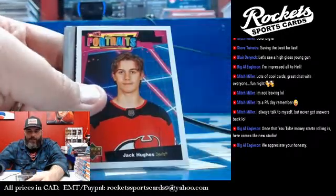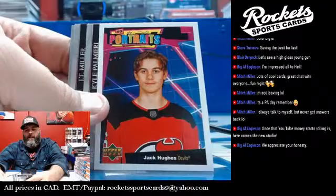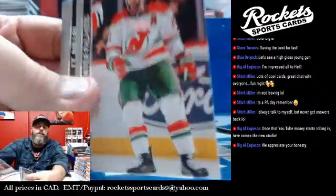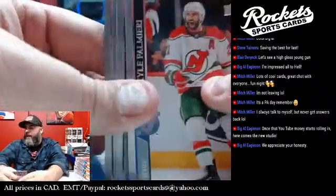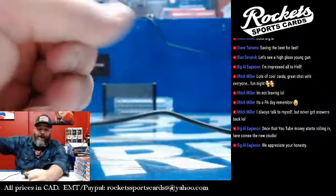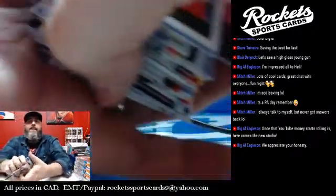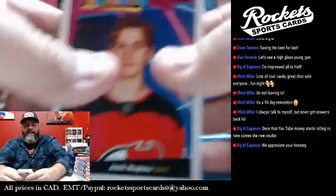Looks like we're going to round things off with a Jack Hughes Upper Deck Portraits. Man, he's young too, eh? Yeah, he looks young, like 14, 15 years old in that picture. That's his Timbit card. Shout out to Upper Deck Tim Hortons cards for sure. We did have an Alexis Lafreniere in this pile. We're going to get to that.